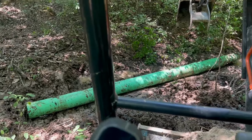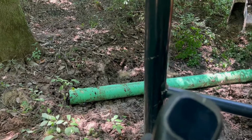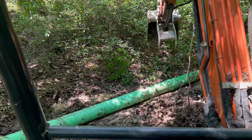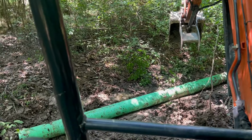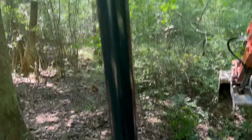Okay, pipe's in the hole. I probably should have just gone down there and put it in by hand, but I played with the Traco and did it. And now I need to try to find some dirt to put on it. And right here is not a really good spot for dirt. Maybe if I back up a little bit. Anyway, I'm going to cover it with dirt, and I'm going to go that way.